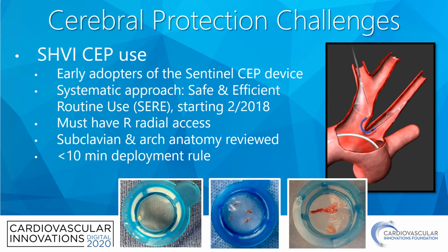So what is our practice here at Sanger Heart and Vascular? We were early adopters of the Sentinel device. We have a pretty systematic approach, which we called Safe and Efficient Routine Use, began in February of 2018. Patients must have right radial access, as that is where the Sentinel device is inserted. Subclavian and arch anatomy is reviewed for every case, and if there is anything in particular that seems to be prohibitive, such as extreme tortuosity or calcification at the ostia of the vessels, then we might either hesitate or deem them non-candidates for Sentinel use.